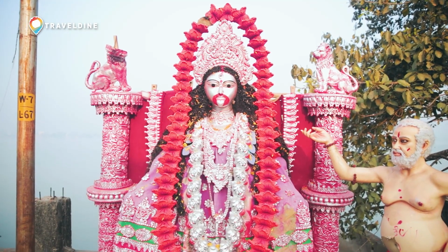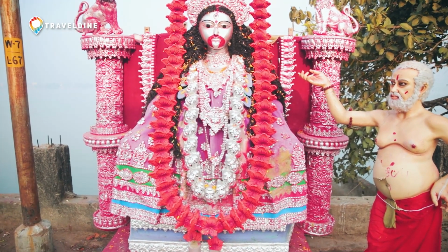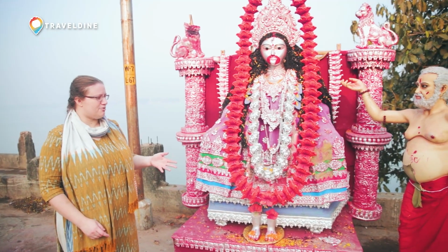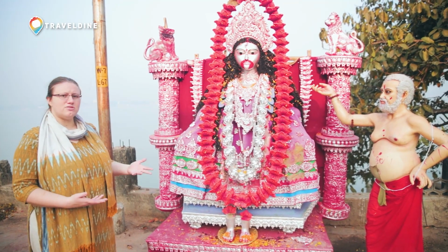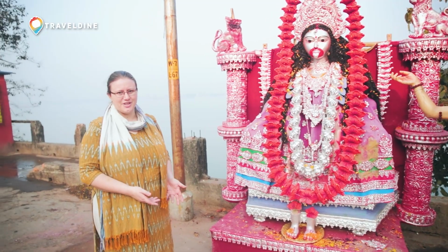I have a representation of Kali here that we found along the riverbank. Standing next to me is one example of a final product of the idols that are made in North Calcutta in an area known as Kumartuli. Now, I'll show you a little bit more about the whole process a little later in the video.